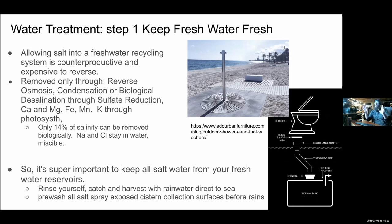That's number one, because as already mentioned, it is really hard to get chloride or sodium out of your water once it's already in. The term is hygroscopic, or a miscible salt. The easiest options are reverse osmosis, which removes it, and condensation, which is legit, especially where it's really sunny and warm.